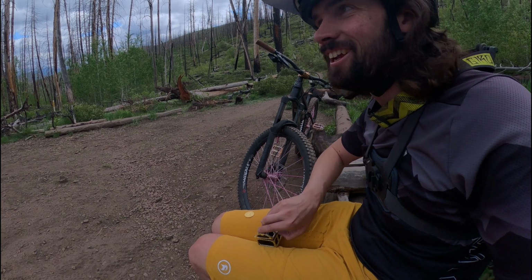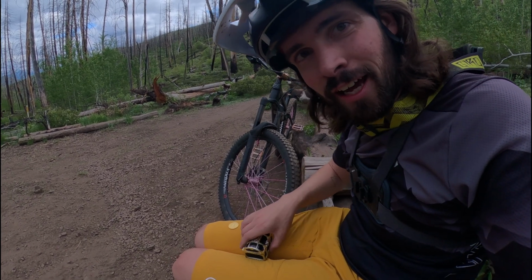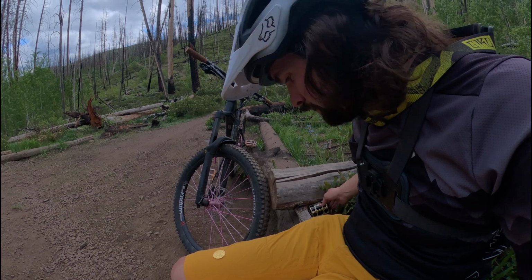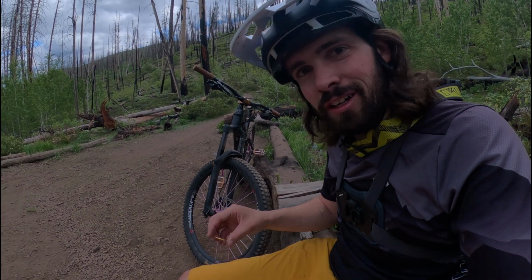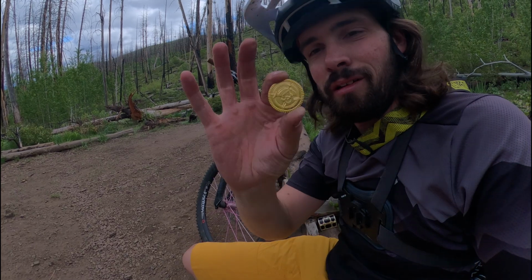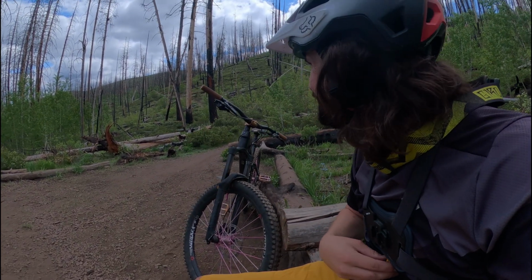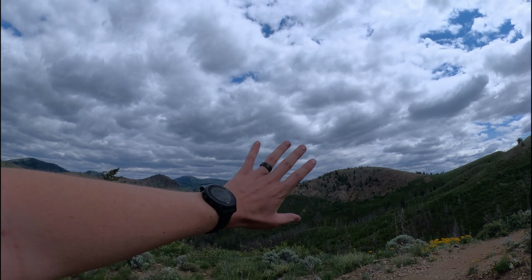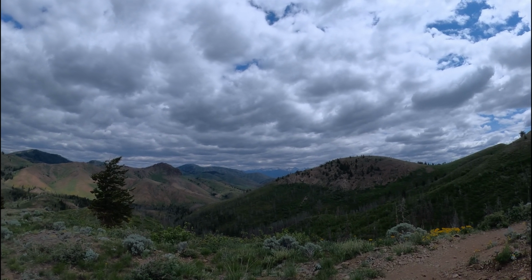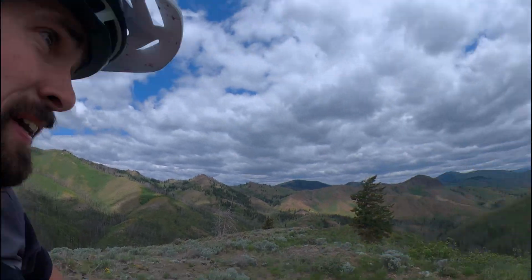I've never seen that. And I'm going to hide it right back where it was. That's so cool. Look at this. Treasure chest. Pirate. That's awesome. Quick break here to take in this incredible view that probably won't be picked up super well on the camera. But you're just gonna have to trust me, it looks phenomenal in person.